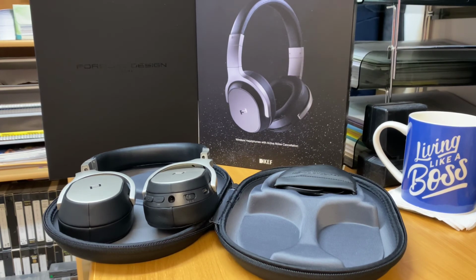I think they've also released a Bluetooth speaker as well, and they're not too bad. But these headphones, I can honestly say, are very enjoyable. They're a great headphone, definitely worth a listen. At that price point there are a lot of products, so it's worth putting on your list to listen to before you make your final call. Hopefully you enjoyed today's review on the KEF Porsche Design Space One, the over-ear noise cancelling headphone from our friends at KEF.